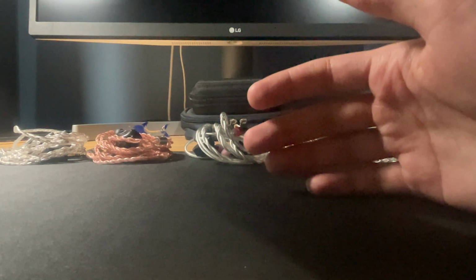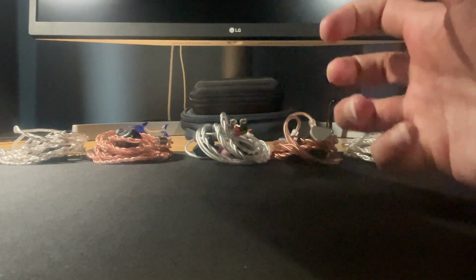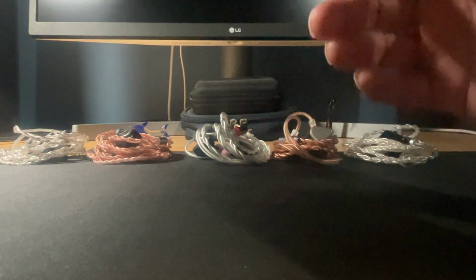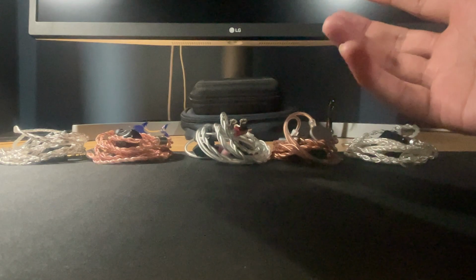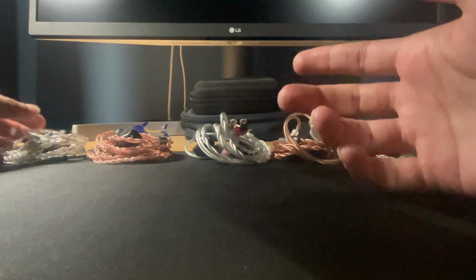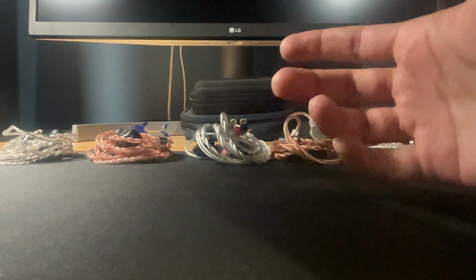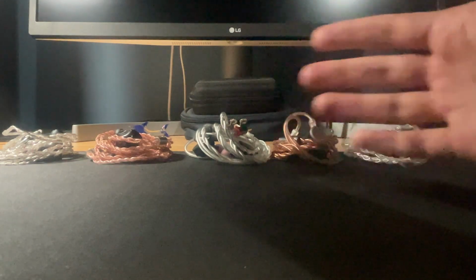Exceptional mid-range. You get a lot of the detail. The vocals, male or female, have amazing body to the sound. You can't really go wrong with these. They just sound really good in the mid-range. So now let's compare between all of these.